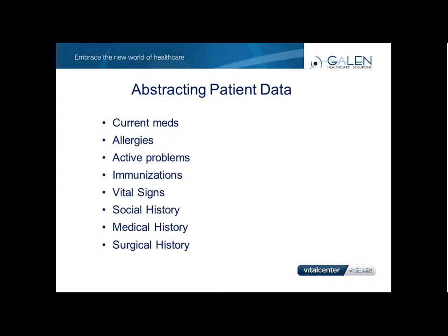You need to start that as soon as you know you're going to be transitioning. It takes a lot of work. You're going to have to hire, you want clinicians to do it if you can.